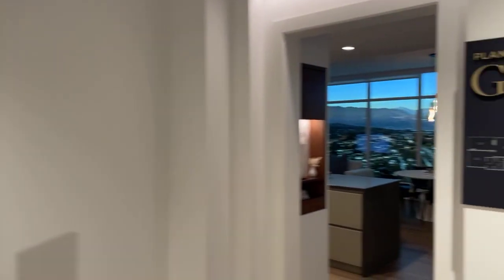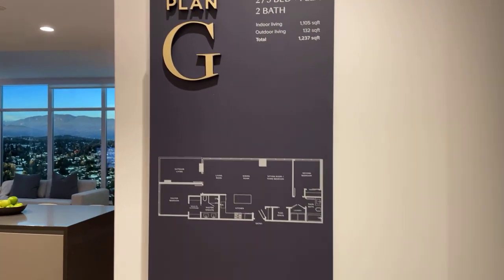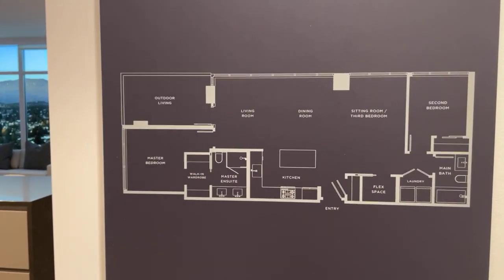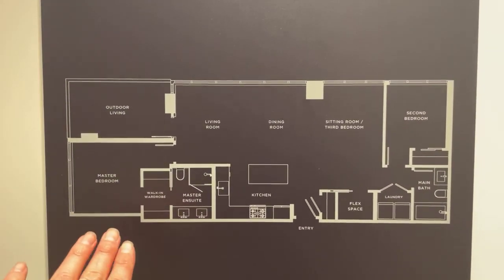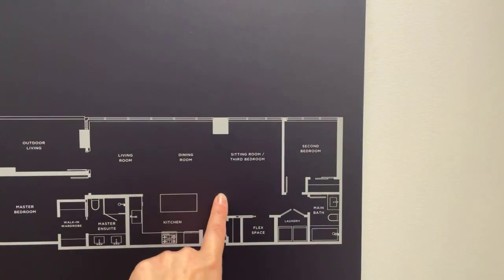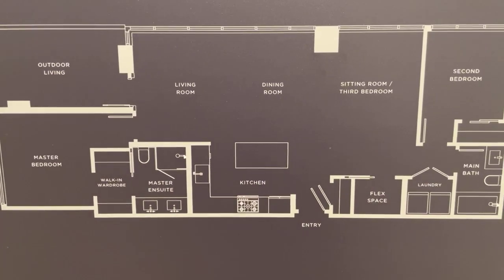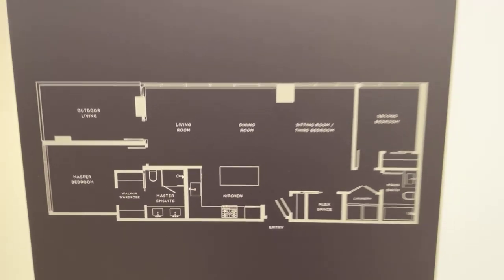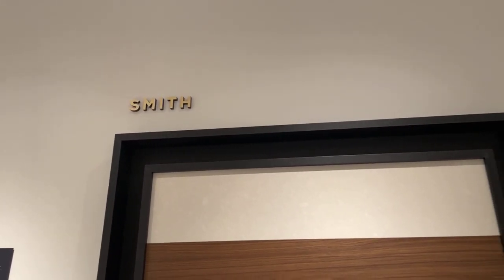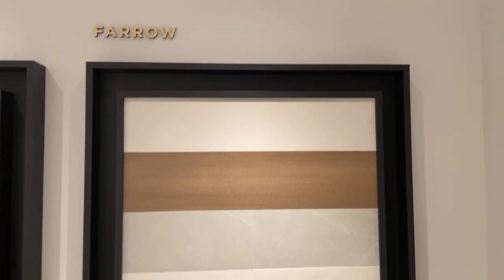So why don't we just summarize what we just saw? We just saw the Plan G. And again, now that you've seen it, this might be more helpful. So of course we saw the master bedroom, the outdoor space, the second bedroom, and where the third bedroom could potentially be is right here, okay? Again, if you want a copy of the floor plan, please let us know. The color scheme we just saw was the Smith. And we're about to see Farrow.